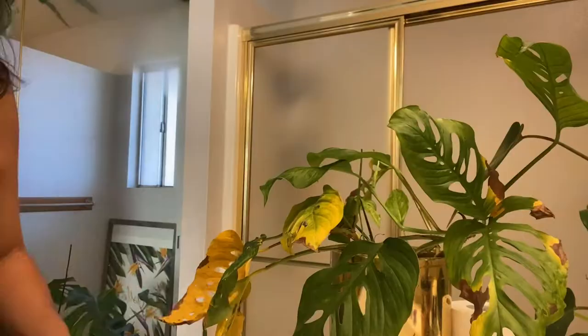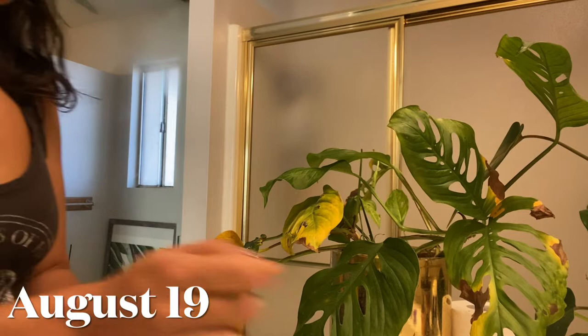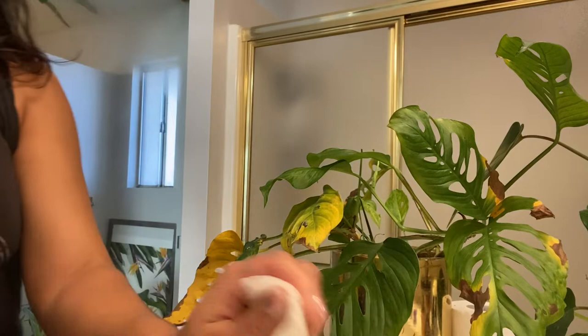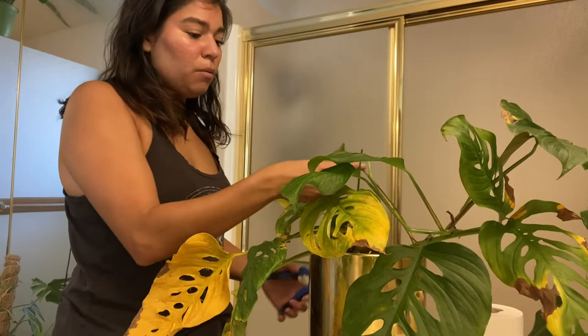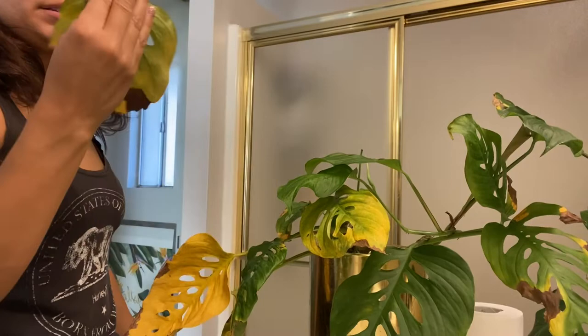Maybe a week of dealing with thrips. So, I am gonna update you at least on a couple. This is the wide form Adansonii, not doing great, as you can see. So I'm going to cut off some of the leaves that are dying because that's less things that the thrips can eat.